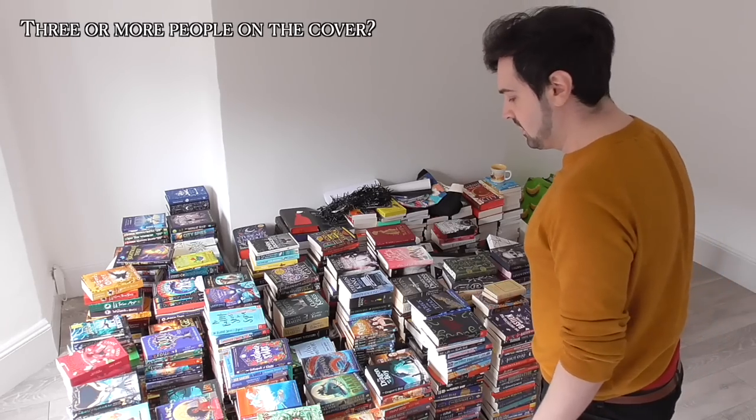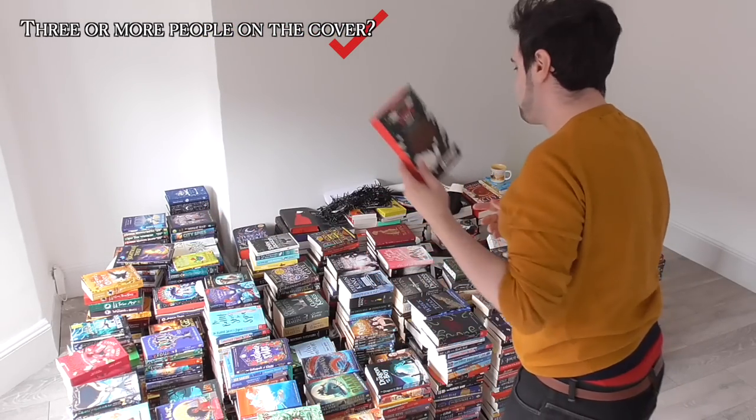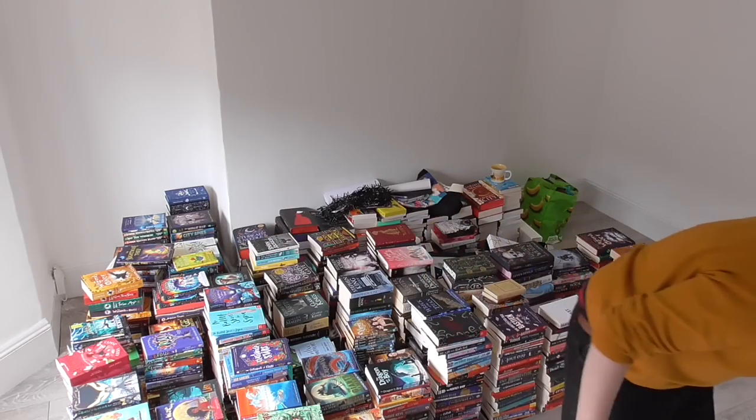Do you have a book with three or more people on the cover? Oh, for God's sakes. I'm just looking at everything. Yes. Rainbow Grey by Laura Ellen Anderson. That has three on the cover. Next. Oh my God, doing so well.